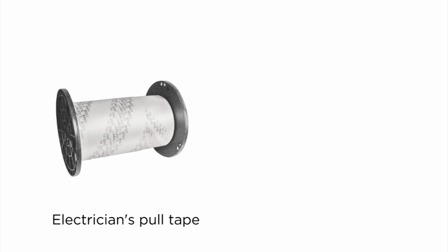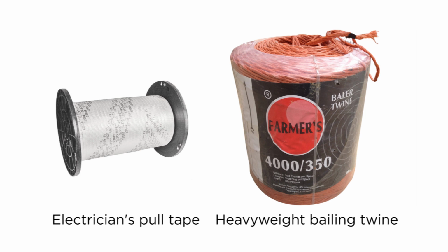Now there are other materials. This electrical pull tape is what some growers are using successfully. It's flat, woven, braided, super strong, and I have people swear by that. I haven't used it myself. On the right is the heavy-duty bedding twine. We recommended that for a while. You still can use it. It's a little abrasive to the plastic, so just keep that in mind.